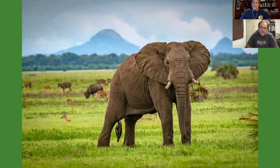This particular individual here, that's a male, that's a calm little guy, so you don't have to fear him. If this were a female, especially a female with a calf, I probably wouldn't try to take this picture, at least not from a very close distance. So a great recovery story.